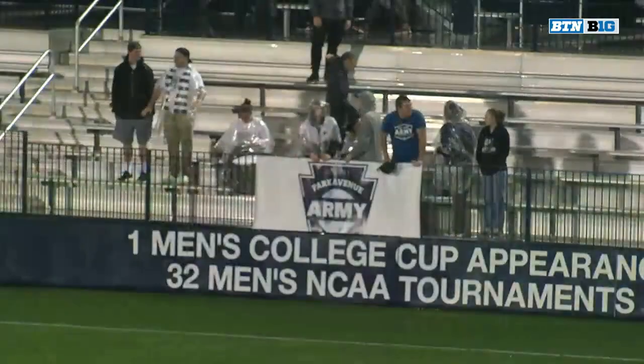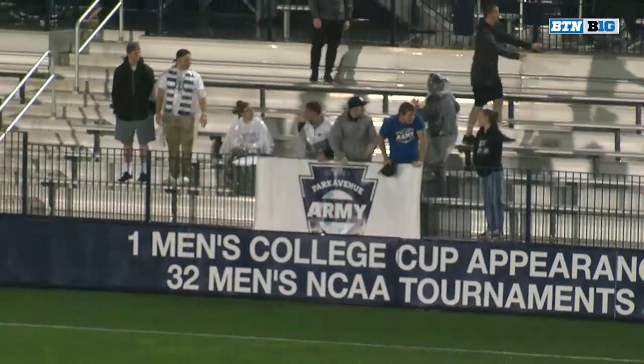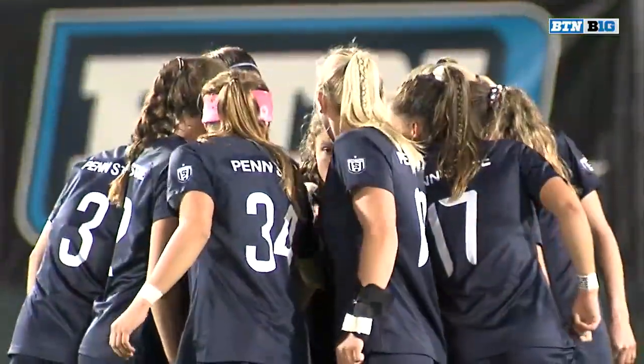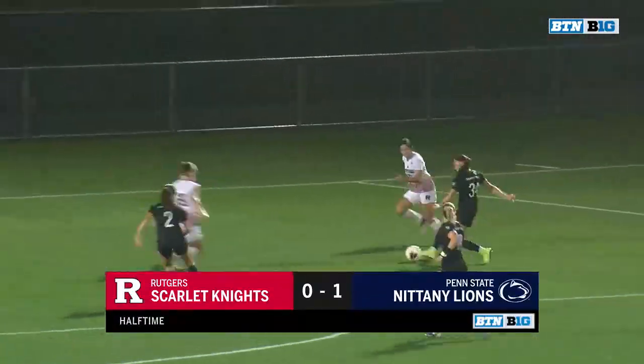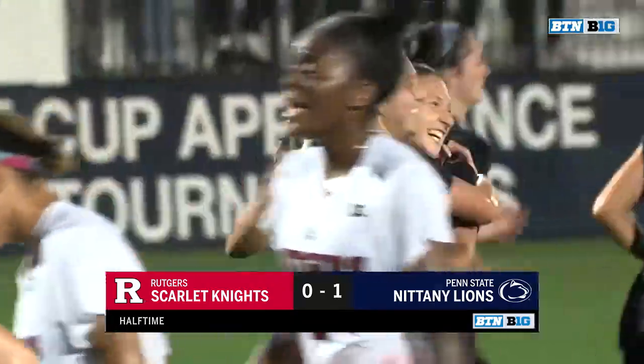All right, Coach. Appreciate it. Good luck in the second half. Thanks for being with us. Thank you so much. All right, Michael Neal, 6-year head coach for Rutgers. His team trails Penn State by a score of 1-0. We're back with more here from halftime at Happy Valley. Penn State on top of Rutgers by 1. Stay with us right here on the Big Ten Network for Big Ten Women's Soccer.